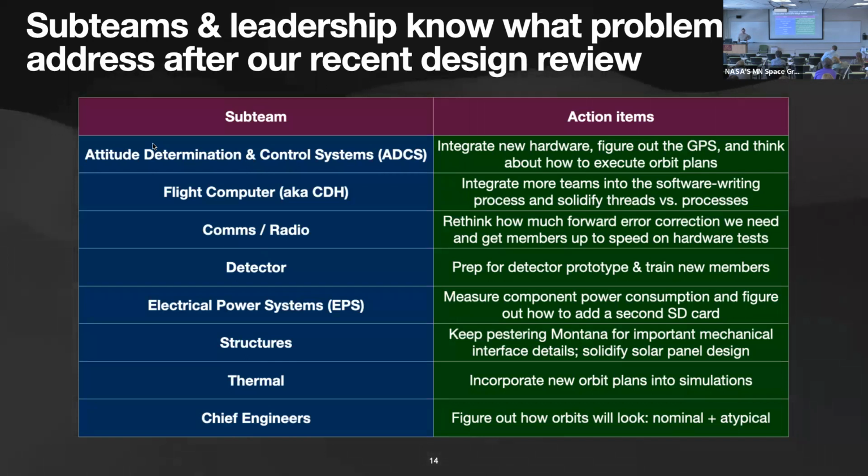Radio, we're thinking about error correction. We're thinking about how we really need all the error correction that we've got, and then getting people up to speed on hardware testing, because some of it hasn't been done in a while.